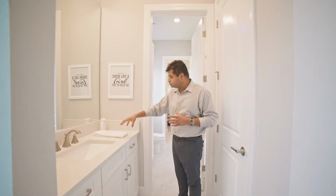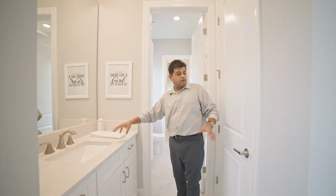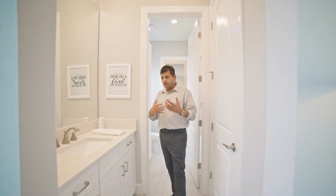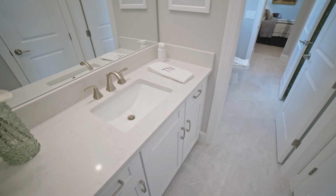So if you're not going to have that, you're going to have a selection of 2 or 3 different granite colors, which actually do not look that bad. It really needs to blend with what you are doing. So the tiles over here is actually an upgrade, and then you also have a door to a small closet.